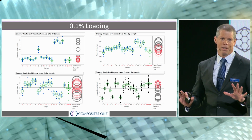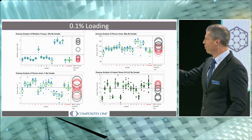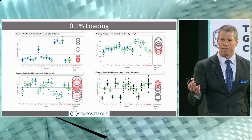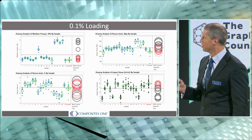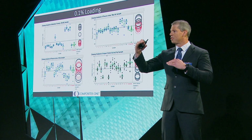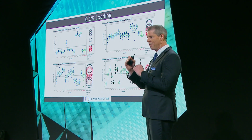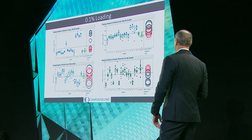So I've got 4 graphs up here. All of the data is for a 0.1% loaded material. The upper left-hand graph is our flexural modulus results. Then we've got our flexural stress, flexural strain, and the bottom right is a new set of data that pertains to toughness. The circles you see help us to understand the statistical significance. If the circles are in gray, that means the results are significantly different from the baseline, so we can be confident that we've got good statistical results. If it's in red, it means that change in value isn't significant enough for us to see that there's really a change, so you have to consider them negligible.